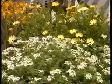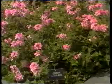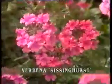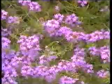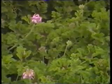The verbenas are remarkably productive. They're extremely floriferous. The colour range goes from pure white. There's a super variety called White Knight. There's a lovely pink called Silver Anne, which is very, very heavily scented. Yeah, that's quite close to Sissinghurst. It is indeed. Sissinghurst goes that much closer into magenta. And then from the magenta we come down to real purples. There's a species called elegans, which is quite a strong purple, very different from the other verbenas, which we all know so well.